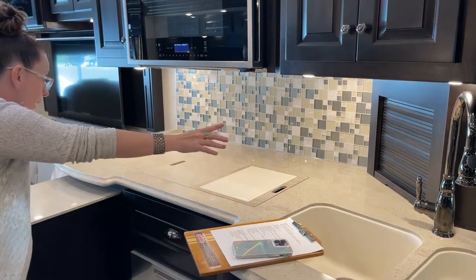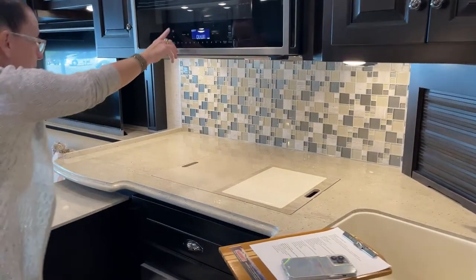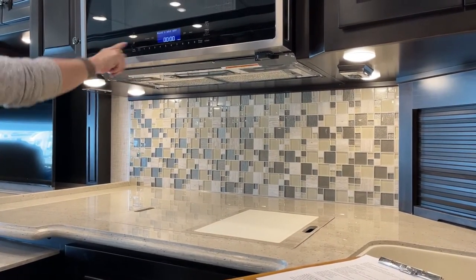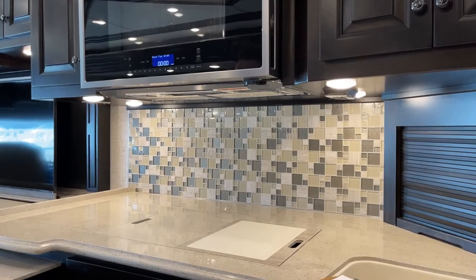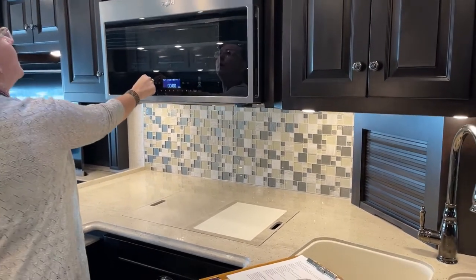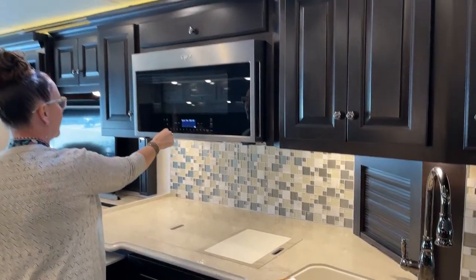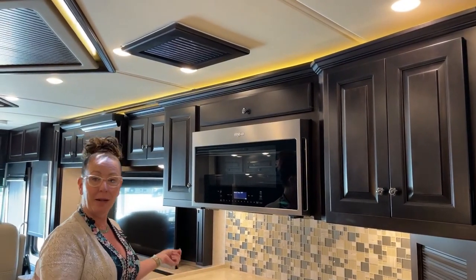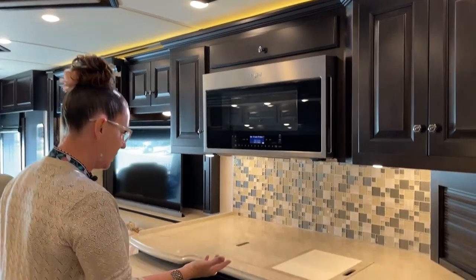Now I do have our under cabinet lights going on here. You have another one here as well, and then you also have a fan. So if you wanted to cook something inside, you could. But if you didn't want to cook something inside, you wouldn't have to, because you could take it outside. You could make all your bacon, all your fish, any of those things outside.